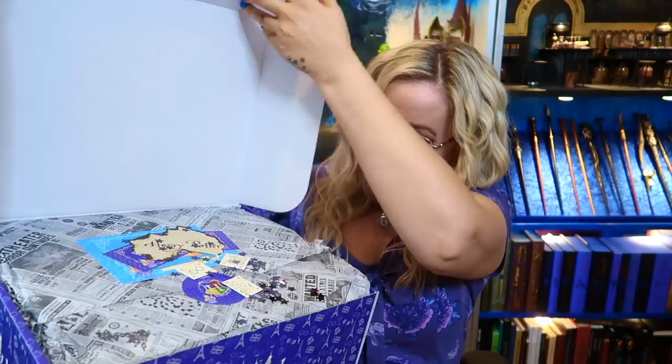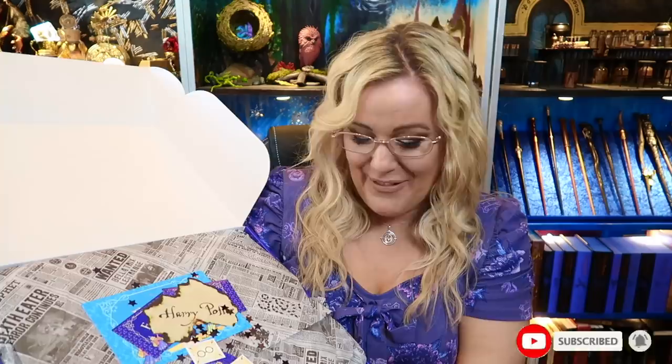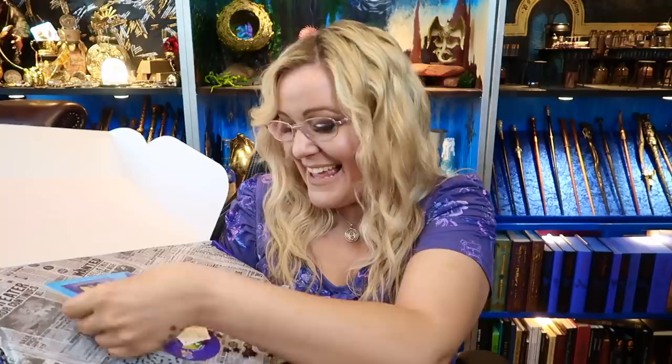Okay, so we have lots of sparkle, lots of sparkle and some wonderful tickets as well, and also some information about the box. So let's have a look. We will put that in the runner-up prize as well.